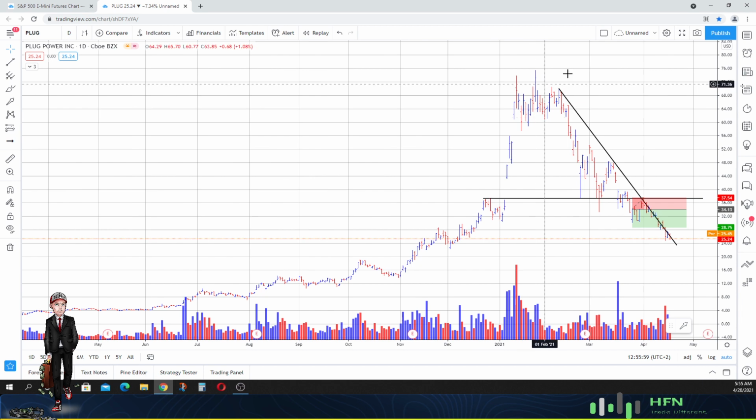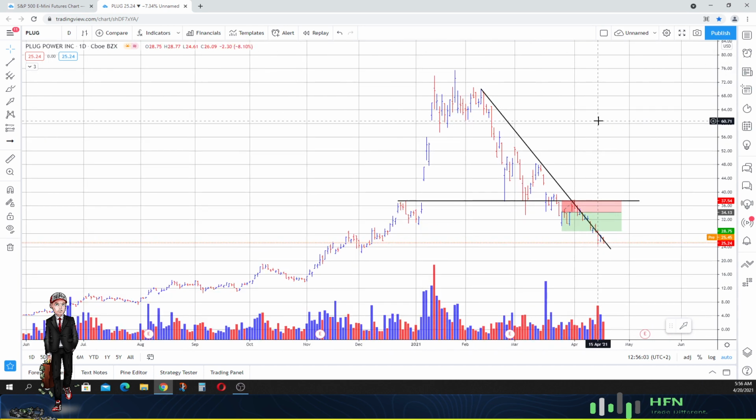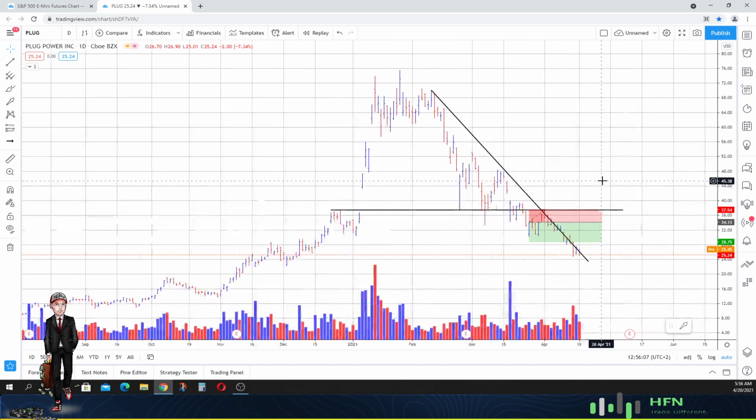Today is April the 20th, 2021. You guys can already tell on this price chart, we're going to give you all a price prediction for Plug Power. You guys can see we already did a price prediction previously on this platform. We're going to update you all on how that fared against our prediction. And then we're going to talk about where we're expecting the price to go into the future.